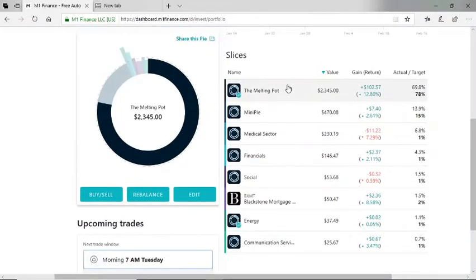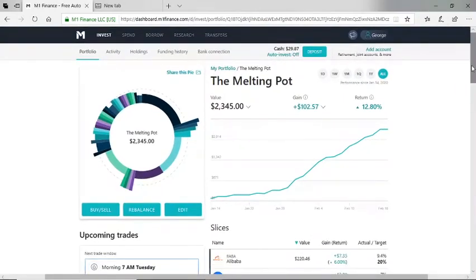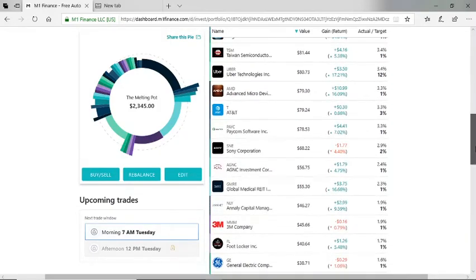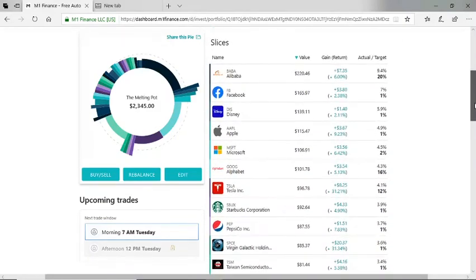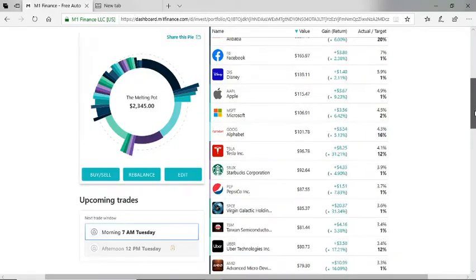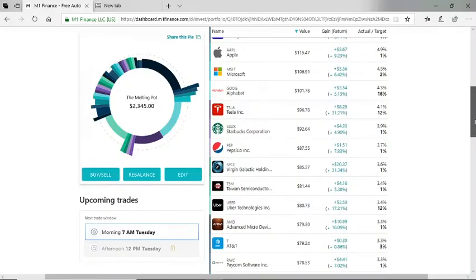We'll go inside the melting pot. You guys can take a look at what I have in here. Everything is full disclosure. I've got nothing to hide. As you scroll down, you can see how much I've made in every single stock that I've invested in. Alibaba, I made $7. Facebook, I've made $3.80. Disney, I've only made $1.40. Apple, I've made $3.67. Microsoft, $3.67.